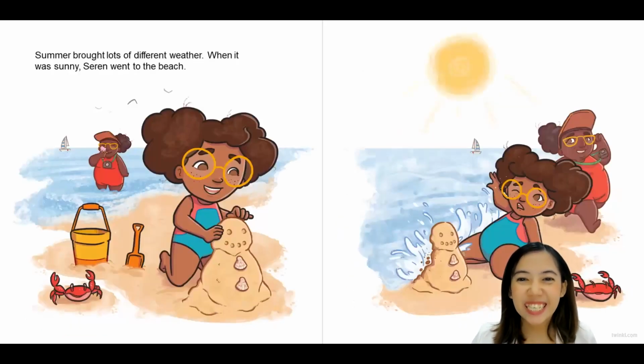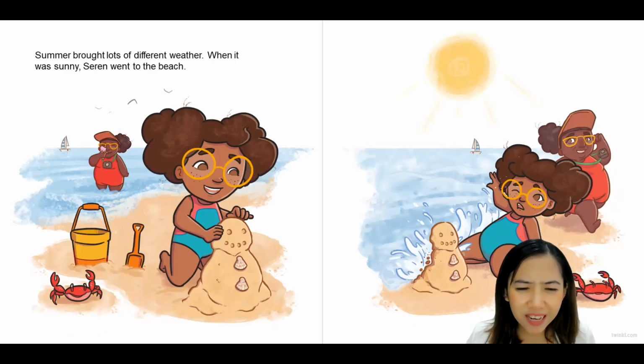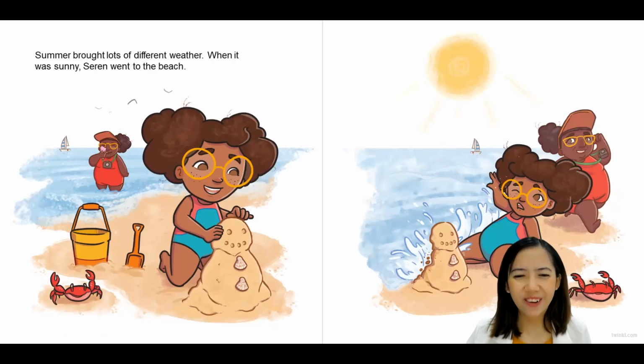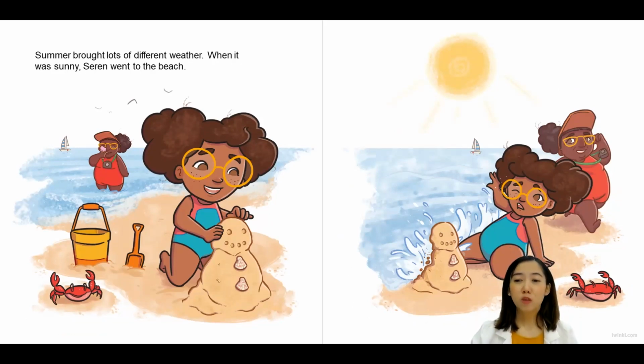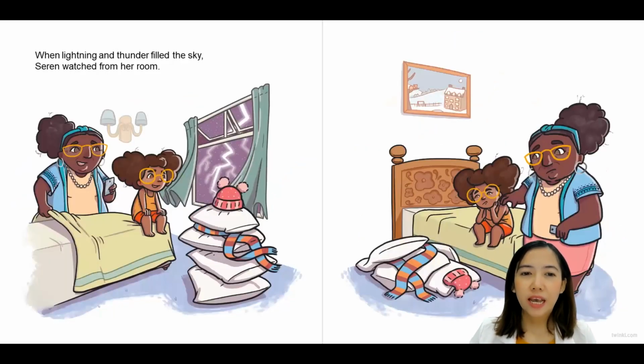Okay, so what does she do in summer? Summer brought lots of different weather. When it was sunny, Sarah went to the beach. What is she making? I think she's making a snowman with that. Okay, so when lightning and thunder fill the sky, Sarah watched from far off. Lightning and thunder.